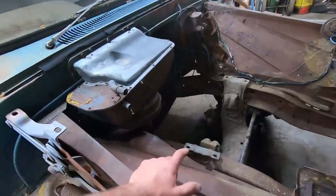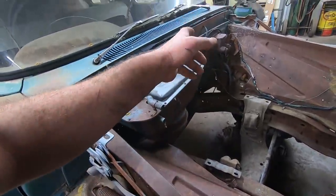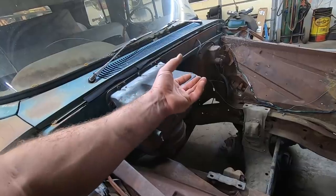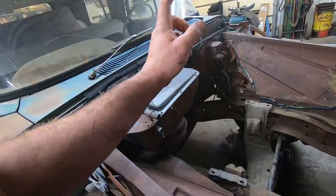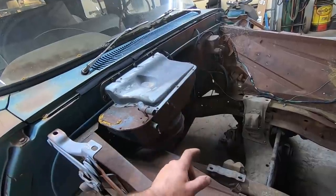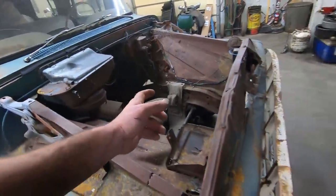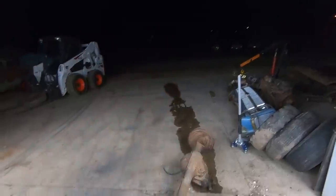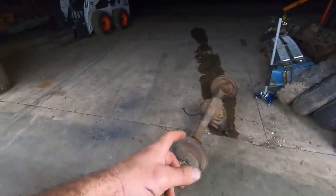I still gotta drill these mounts for the engine mount. I might pull that master cylinder off and see what we can do to adapt the dual reservoir master cylinder. Another thing that's way better than that single reservoir fruit jar, get the dual reservoir. And then maybe I'll see if I can round up a tranny, or maybe we'll play around with that engine a little bit and see if we can get that thing to run. First things first, we need to pick up this rear end.